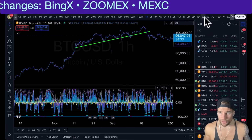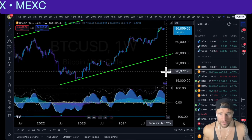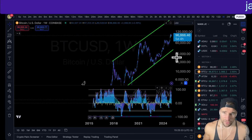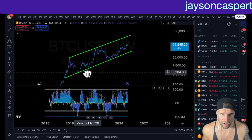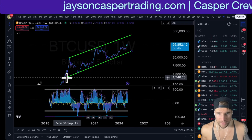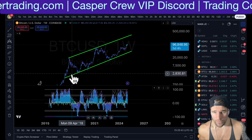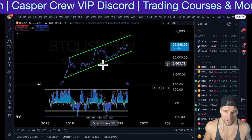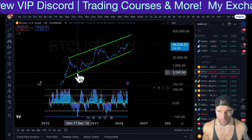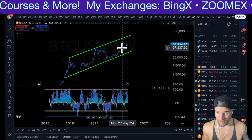We can really zoom out here. We can go to the weekly time frame, and we can go to log scale, and we can take a look at the entirety of the last, from 2017 all the way to our present day. You can see, yeah, Bitcoin is actually respecting this massive trend line where every time we come to the bottom, that just so happens to be the bottom of the bear market. That was the bottom of the 2018 bear market, the bottom of the 2022 bear market.